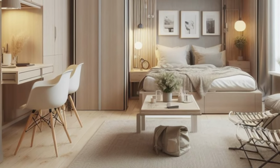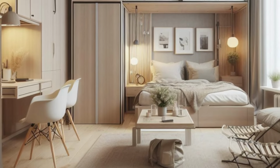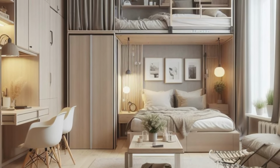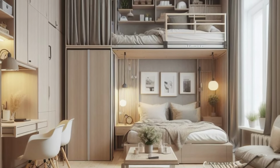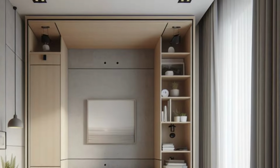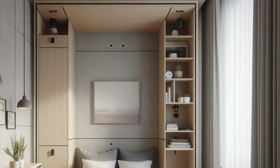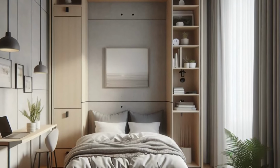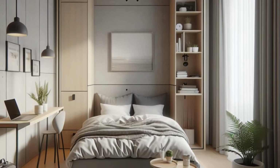Revitalize your small apartment bedroom with versatile adjustable or modular furniture pieces that adapt to your changing needs. Incorporate folding tables that can be easily tucked away when not in use, providing space for various activities like working, studying, or enjoying meals. Stacking chairs offer additional seating options for guests and can be conveniently stored when not needed, maximizing space and flexibility in your bedroom.